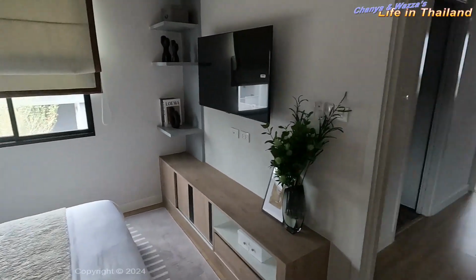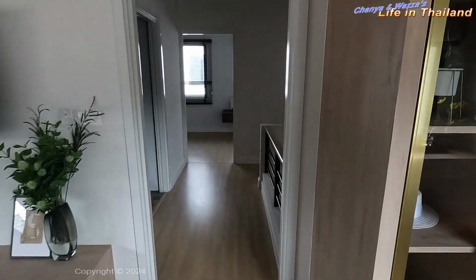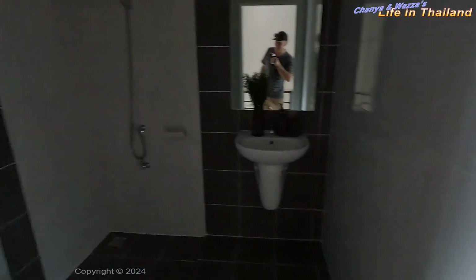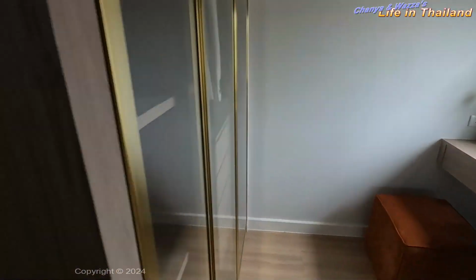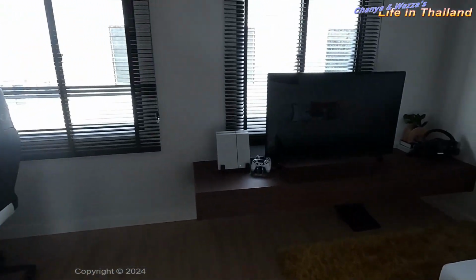Yeah, good sized master bedroom. You could definitely say it's utilisable. Is that even a word? And bathroom here. Okay, so there is no ensuite in this one. Right, so it's a single bathroom upstairs and a single bathroom downstairs.